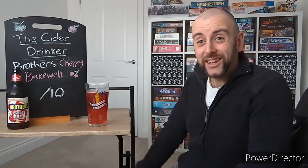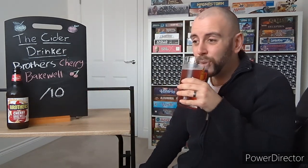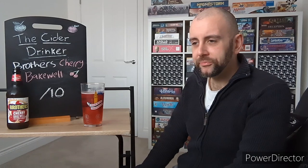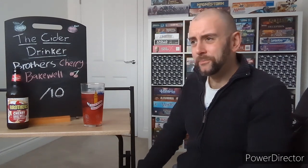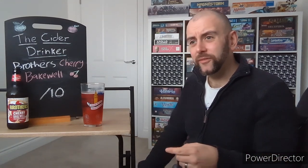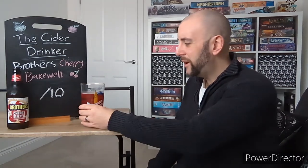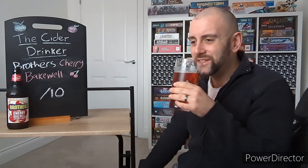Yeah, it basically is. It's basically a Bakewell tart that's just been liquidised. Yeah, that is ridiculously sweet. Really, really sweet. That's up there with one of the sweetest cider pops that I've had. Definitely. The marzipan, strangely enough, is just coming through on the finish. It's not in the initial taste or in your mouth or anything. It's the finish that's got that sort of marzipan-esque taste to it. Everything else is about those really sweet cherry cordial, glacé cherry sort of taste to it.